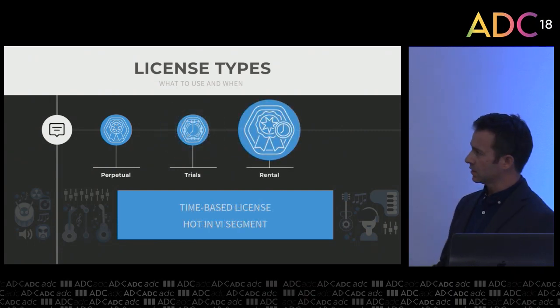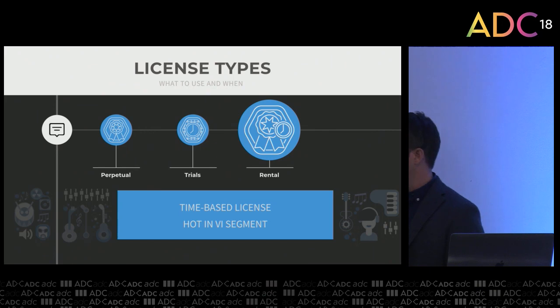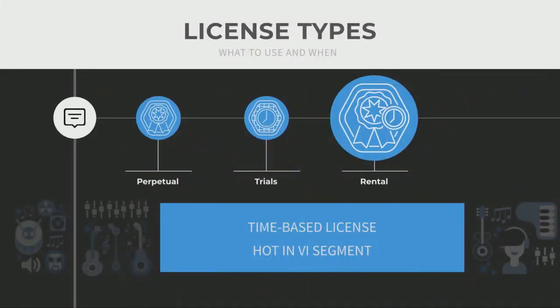Rentals are a time-based license that will expire after a certain time period. They tend to be popular more with larger corporations and with touring companies who manage concerts and tours across the world. Central purchasing departments can buy a license for a given time period, and they don't have to worry about going back and canceling it. It just stops, and they're done. Rent-to-owns are an offshoot of rental licenses and are becoming extremely popular in the virtual instrument segment of pro audio software.